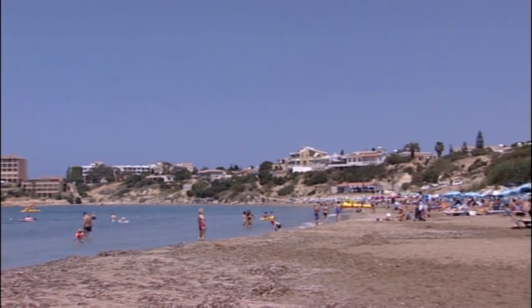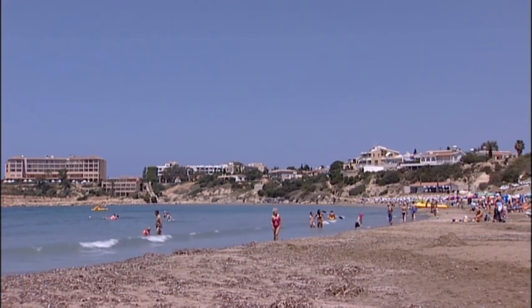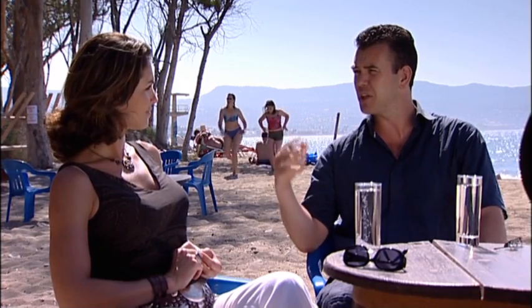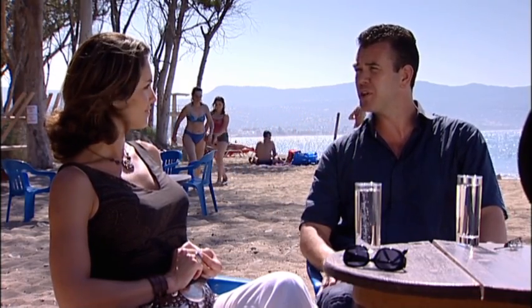It's 340 days a year, all year, sunshine. Malaga, for example, only gives you 320. The financial and legal systems are English-based. The Cypriot people are very welcoming to the British community.